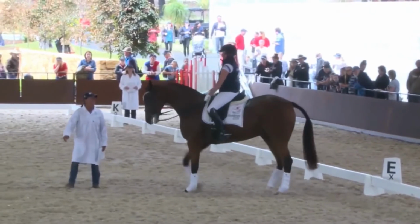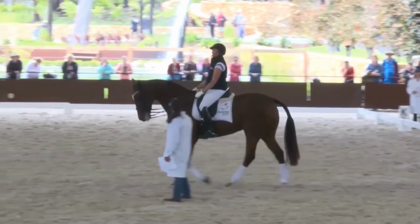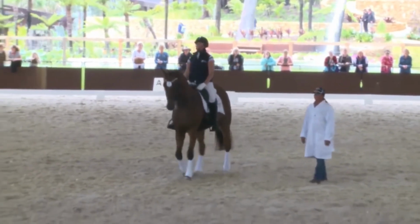So if you can imagine where she is at the moment, E would call out 9.5 metres into the centre, so she would know exactly where she is from a centre line, and then C will actually call out at the same time.